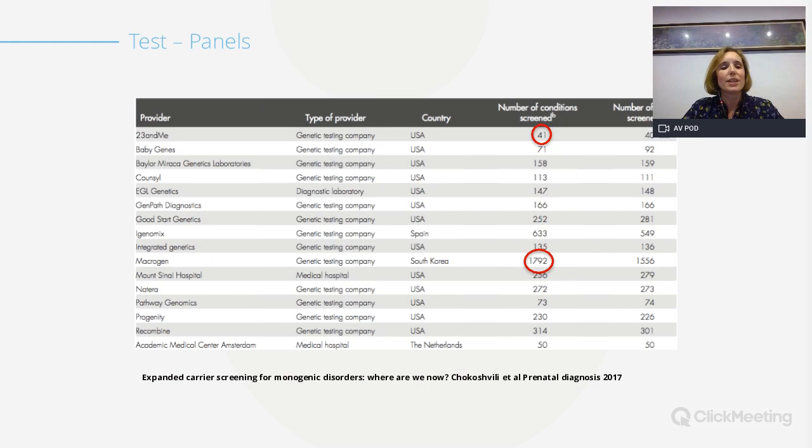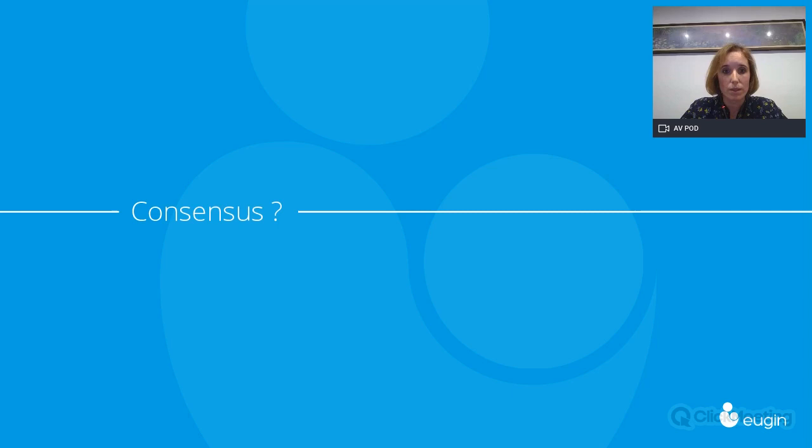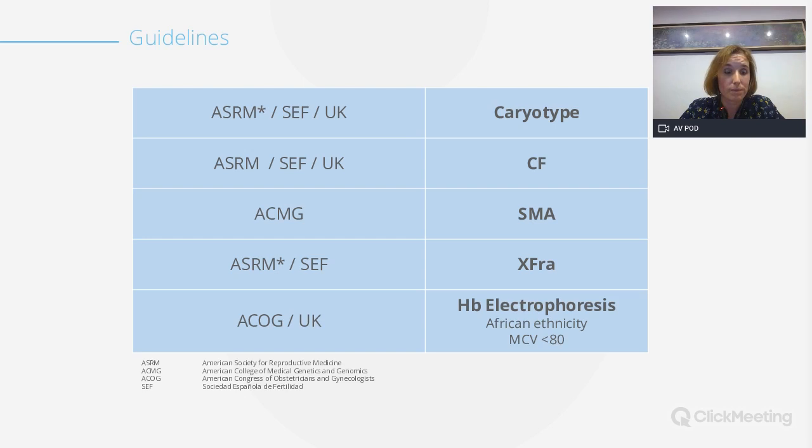So, what kind of tests could we do? I mean, there are many labs in the world that offer genetic screening tests. There are some that test for more or fewer mutations. So which would be the good one? Well, is there a consensus on what diseases we should test for? Well, let's take a look at the guidelines.